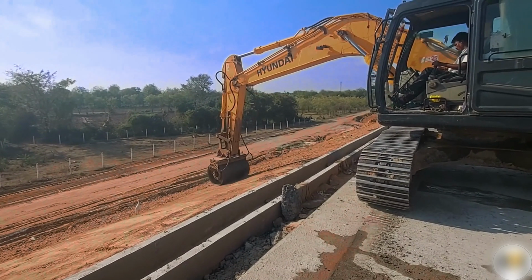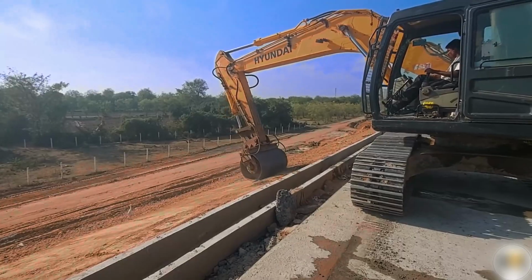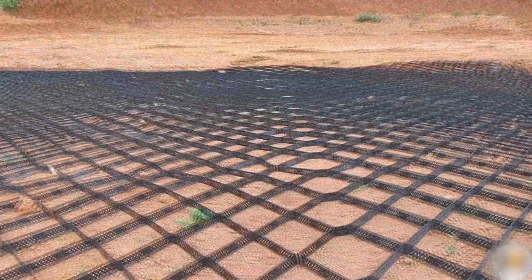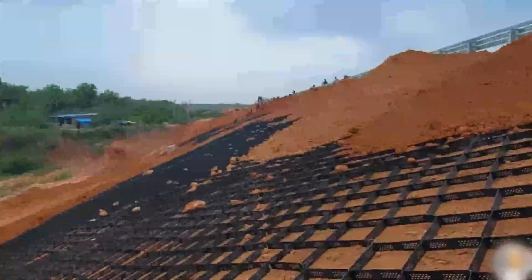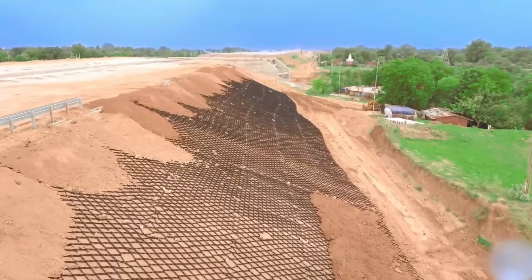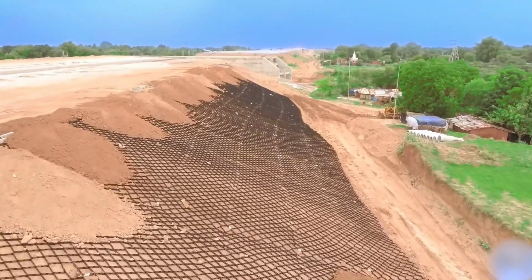Where insulation is placed on unstable slopes or near drainage exits, engineers may use wire mesh reinforcement or gabion structures, similar to chicken mesh, to hold stones and soil in place and prevent sliding.